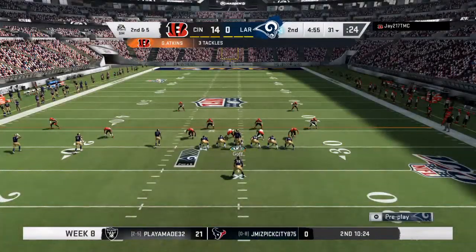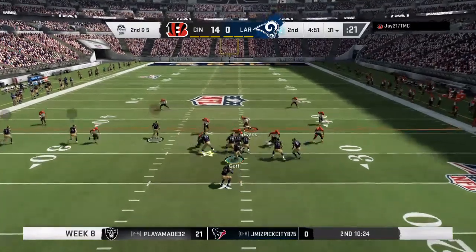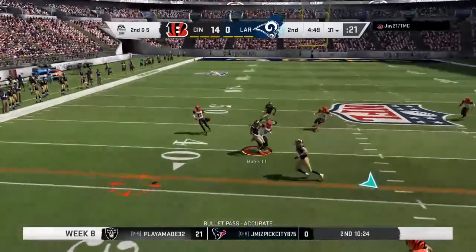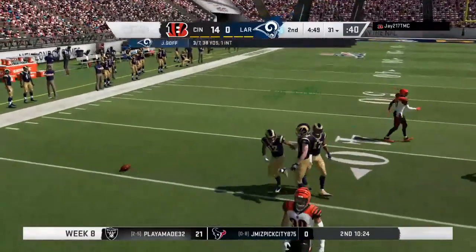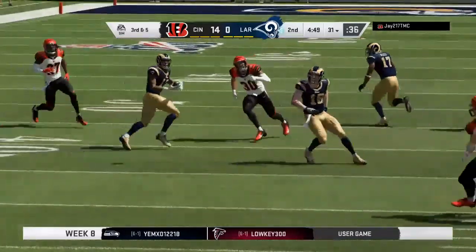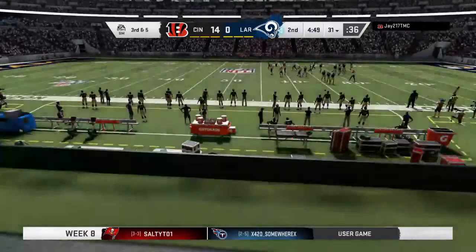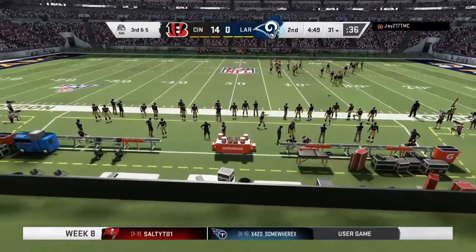After the pickup of 5, here's 2nd and 5. Goff. And this is incomplete. Brandon Cooks, the receiver he was going after. And it's 3rd and 5. So he's 3 for 7 throwing the football right now. Not an awful start, but also not the sharpest of starts.